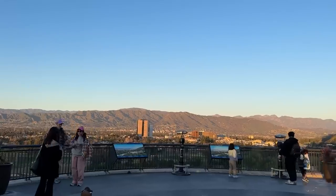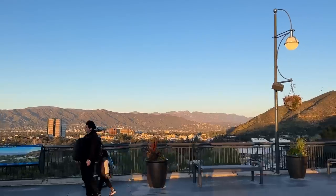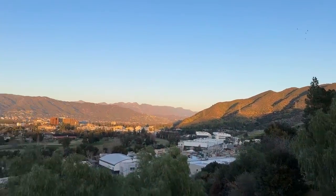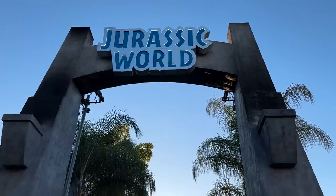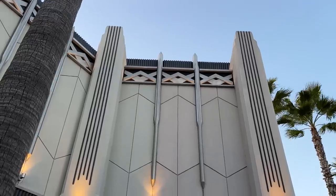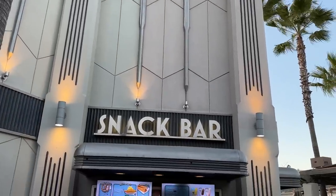Maybe a drink. Made it back up to the upper lot. This Phineas Q Butterfat's ice cream parlor is looking good, but it is like legitimately 40 something, 50 something degrees right now. I'm very cold. So we'll have to save that for my next visit along with Jurassic World. Definitely excited to come back and ride that. But there has been another snack I've seen a couple places throughout the park that I really want to try. So I think we'll wrap by getting that.